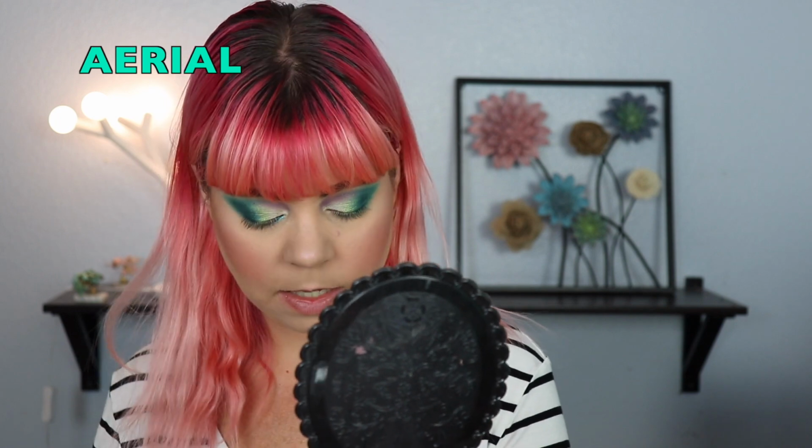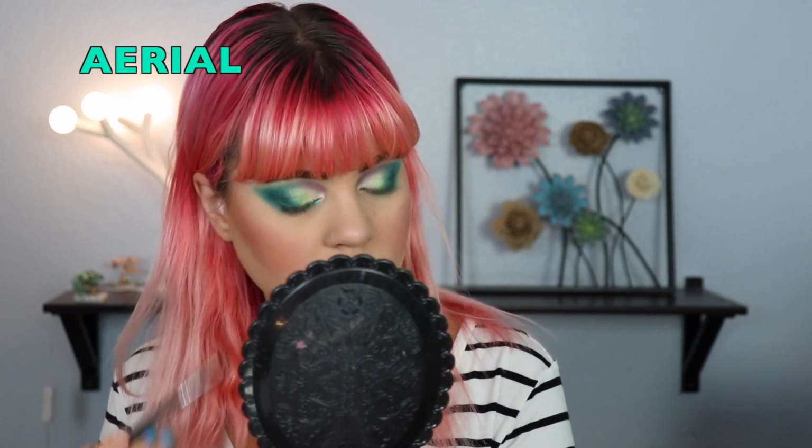I'm going to put that on the rest of my lower lash line here. So I'm just going to pop that right here. That's such a beautiful color. It's got a bit of a kind of yellow shift to it as well. So I feel like it's like a turquoise and yellow duochrome. That is absolutely stunning.